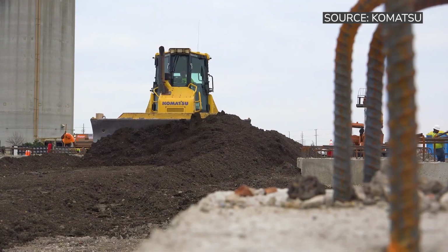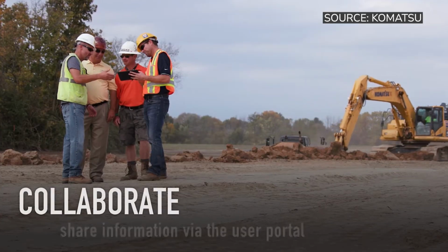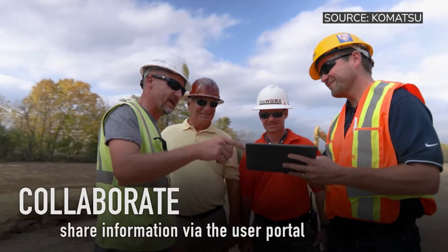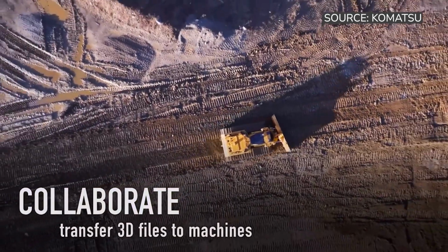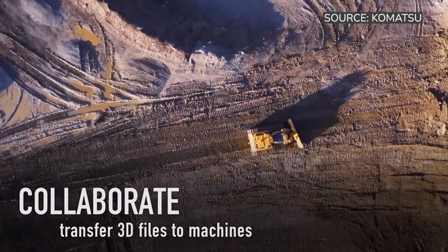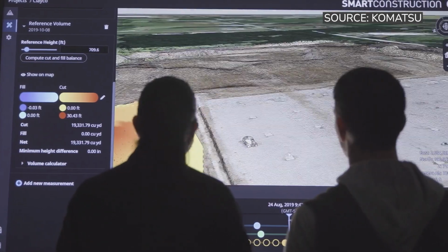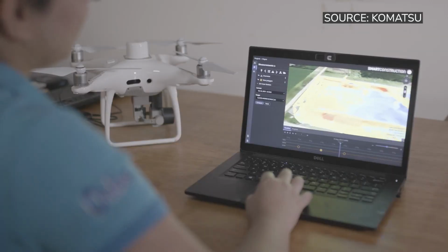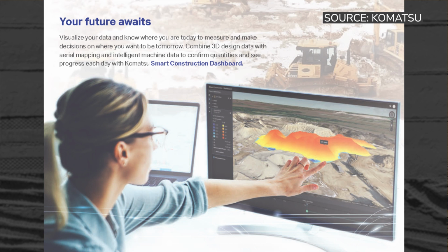So instead of having to dispatch someone out there weekly to walk the site with a rover, or go out there weekly and fly the drone, this machine is doing that day in and day out throughout the work it's performing dozing and giving you that kind of survey for free, let's say. And then that data is going up into the cloud, and then the customer can access that through the Smart Construction Dashboard module, which is, if you think of it, a 3D terrain or productivity viewer.